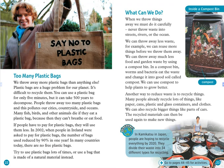Too many plastic bags. We throw away more plastic bags than anything else. Plastic bags are a huge problem for our planet. It's difficult to recycle them. You can use a plastic bag for only 5 minutes, but it can take 500 years to decompose.